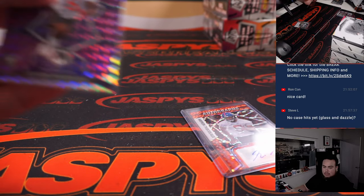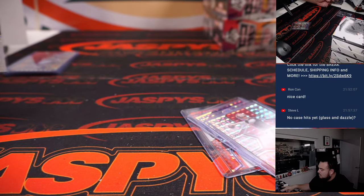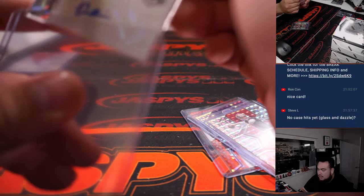We have not got a Dazzle, Glass, anything like that, no. That I know of, no. I know for sure not in the first half, and we haven't seen one here in the second half. So, could be hiding in those three boxes.